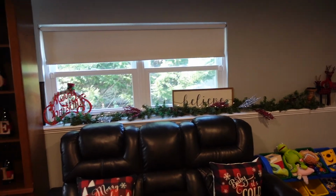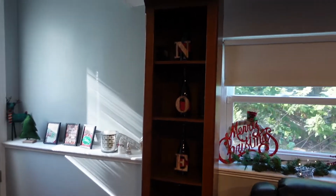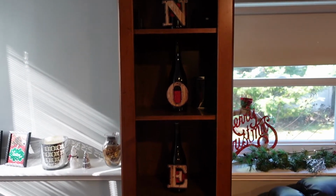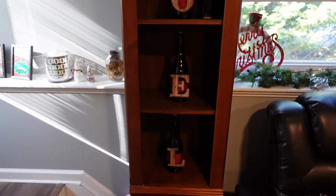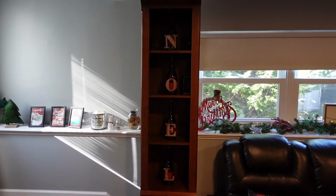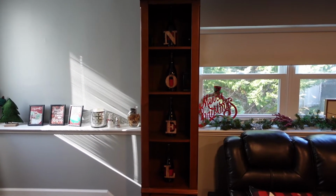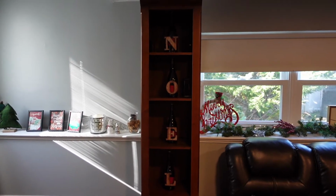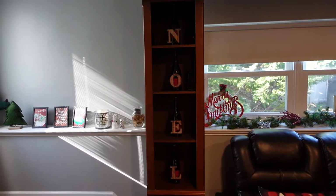It's just okay. And then over here, this is one of my favorite things. I have these wine bottles that say Noel on them. It's tough to pick up the actual shape of the wine bottles, but they're there. And they do have lights in them. I don't have them on right now, but it says Noel. I do this every year, since we moved in. I have pictures there when it's not decorated for Christmas, but I take all the pictures down and put that Noel there because I just love that.